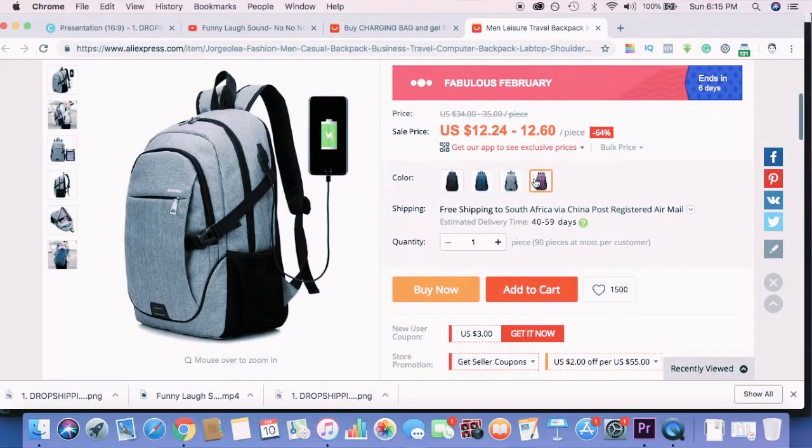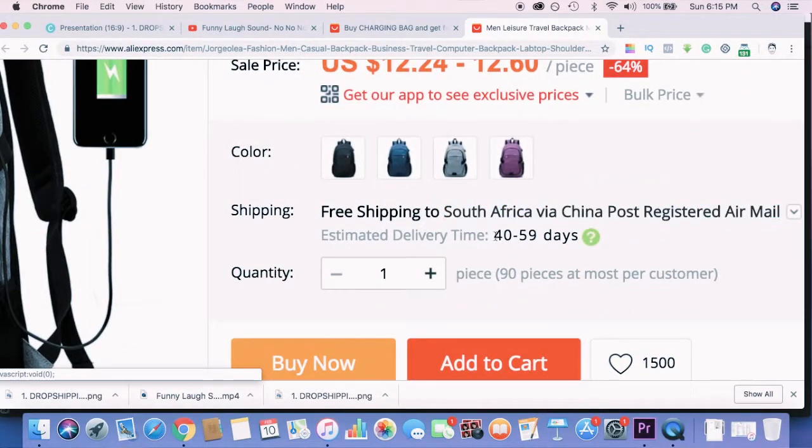Sounds simple, right? No. The issue is that if you want to dropship to South Africa, you will experience very long waiting times, like 27 to 42 days, and it's just not practical. No South African is going to wait that long for a product, especially when they have Takealot.com that delivers in 2 to 3 days. So you might be thinking, well, why can't I dropship to America or to Europe? Well, you can do this.